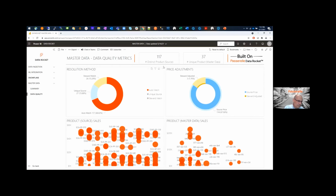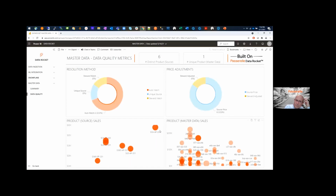On the upper right corner, I can see the price adjustment method. Out of my 117 auto match products, 3 of those were sent for a data steward to get a price adjustment. The remaining 114 products had a correct source price. On the bottom right corner, I can select a group and see all of the different products scattered within my three source systems. The matching framework was able to regroup those 6 different instances of a product and identify that they are in fact the same exact product.